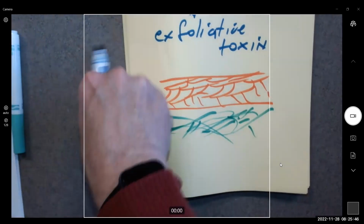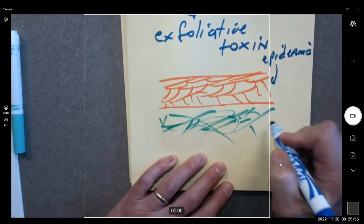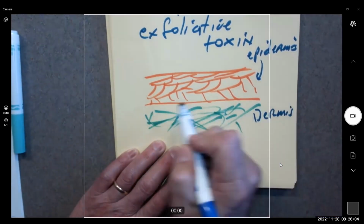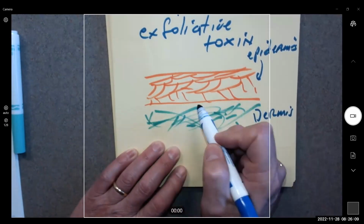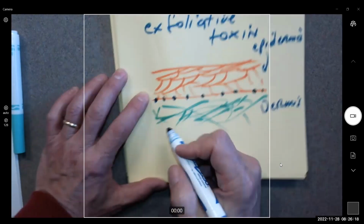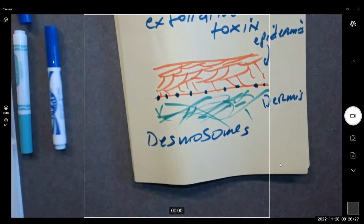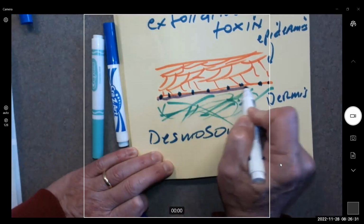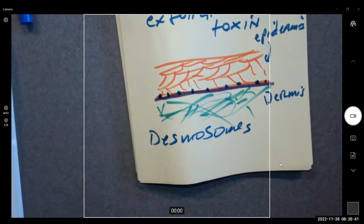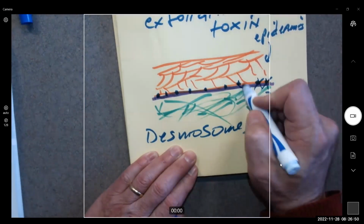Has two layers. You guys can see I failed art class. Has these two layers, has an epidermis. And then down here is called the what? Dermis. And the germinal layer of the skin is attached to the dermis by these structures that are called desmosomes. And the germinal layer sits on a basement membrane with those desmosomes. So this exfoliative toxin is an enzyme, and it takes these desmosomes and it degrades these desmosomes.